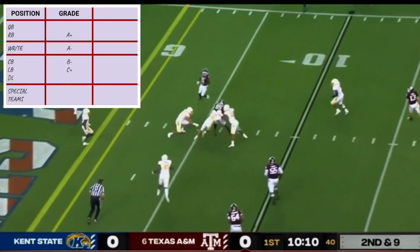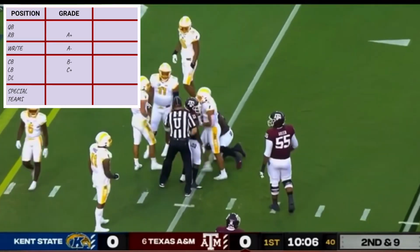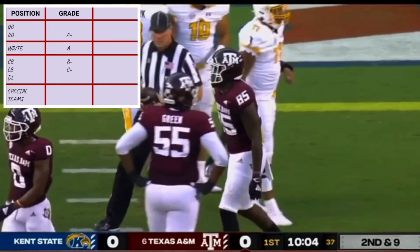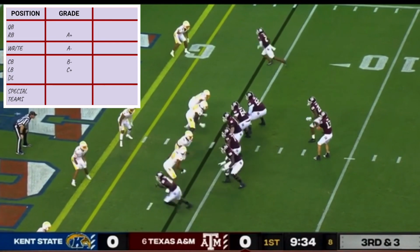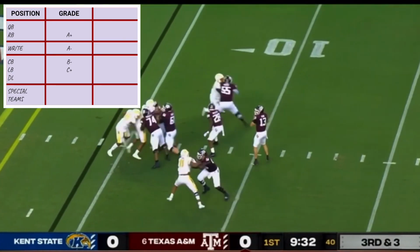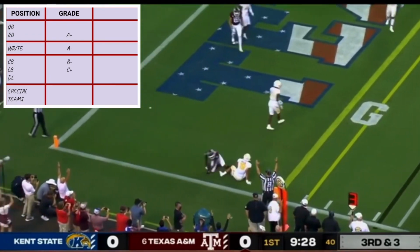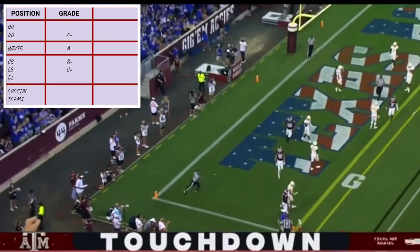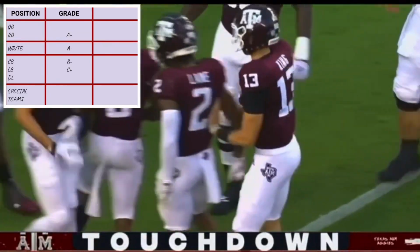You had Leon with the pick 6 and 2 interceptions overall. Huge game from him, to be quite honest. Glad to see all that hard work paying off for him. Linebackers to me look like we missed a few gaps here and there. We let that quarterback get up the middle a number of times on us and out on the edge. So really thought their play could have been better.